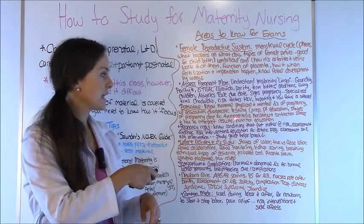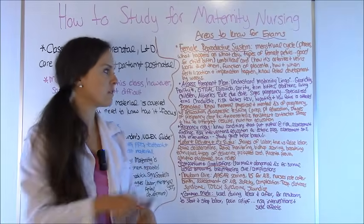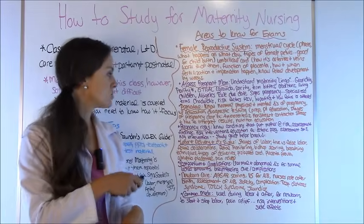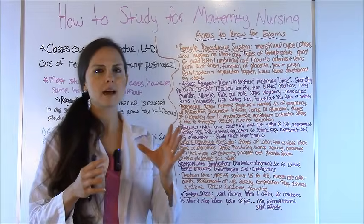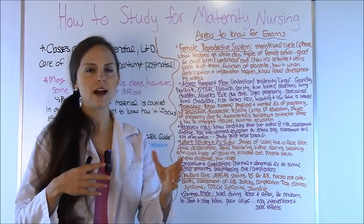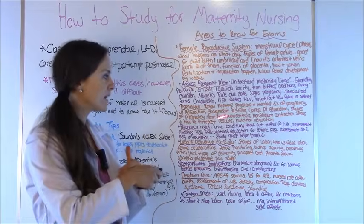For instance, like an amniocentesis, when's that performed? What are you going to do afterwards to care for the mom? Another big one is the non-stress and contraction stress test. A lot of times it'll talk about that and say that the mother had one, and then it'll tell you the results, and you have to know what those results mean. It's a little bit tricky, so make sure you really look at that.